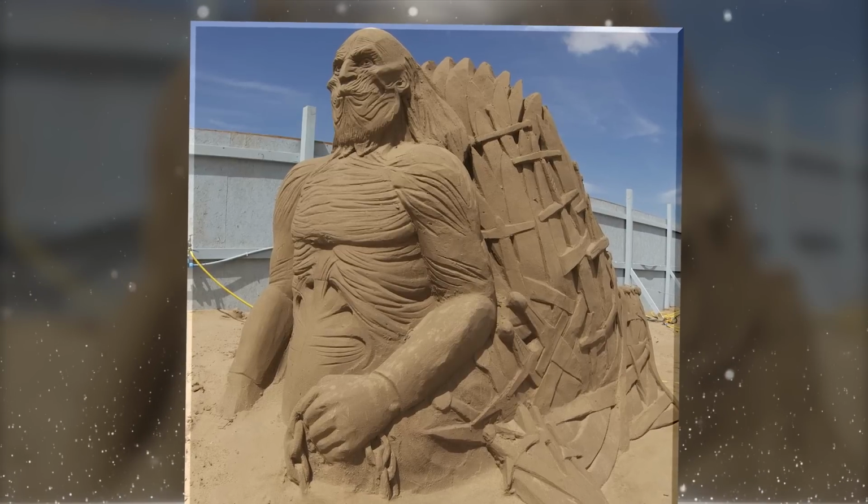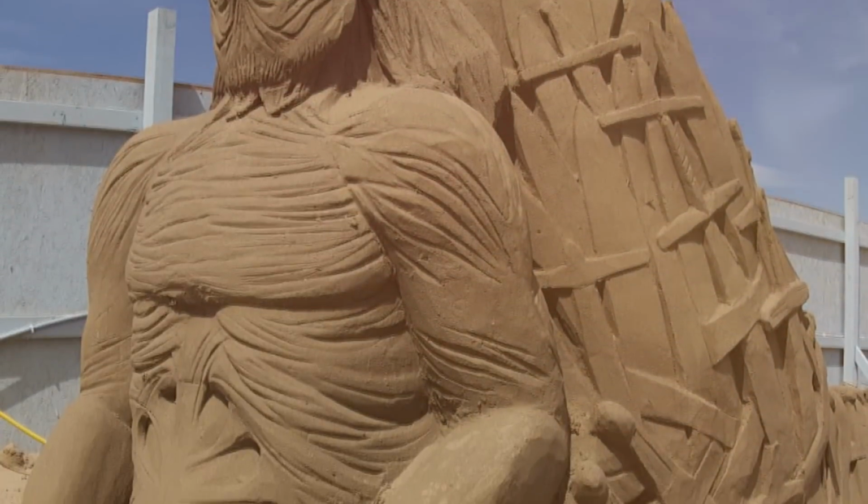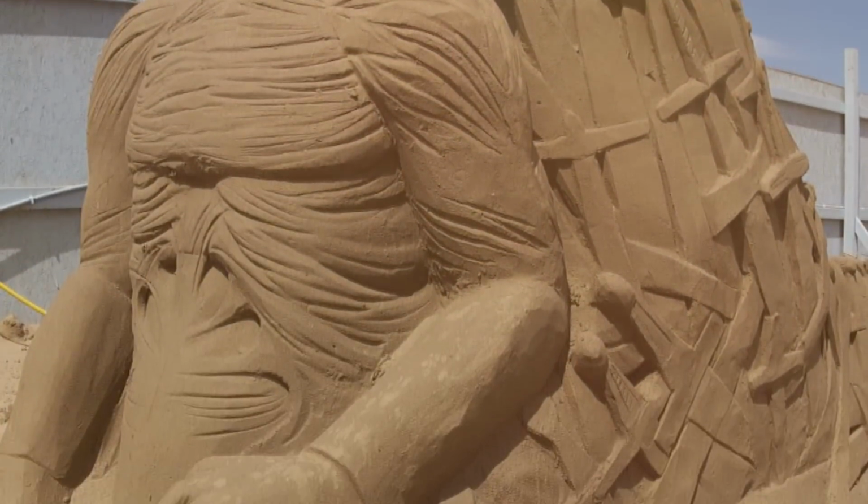Call them the Others, call them the White Walkers. This subject of the Night's King is not only here to destroy Westeros, but maybe even Weston. The attention to detail here is pretty crazy, and the White Walker's sinew of an old, cold, dying skin are on full display.